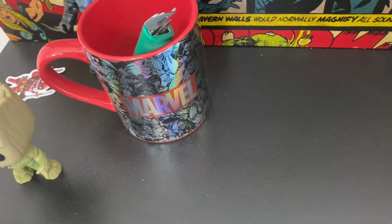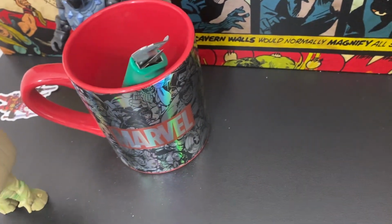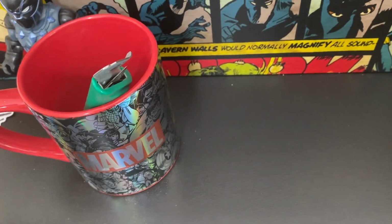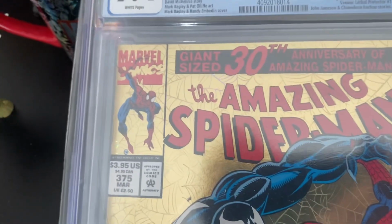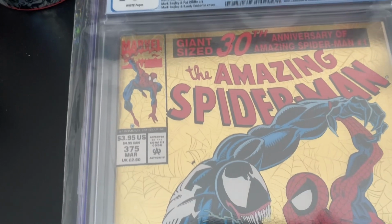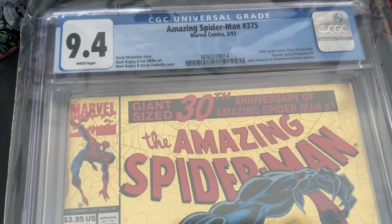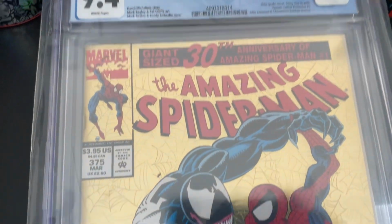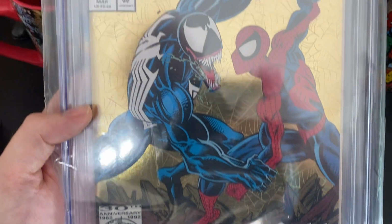And so what is the big slab that I picked up recently? Well, it is none other than this bad boy right here. We have Amazing Spider-Man issue number 375 at a 9.4. Beautiful Mark Bagley artwork.